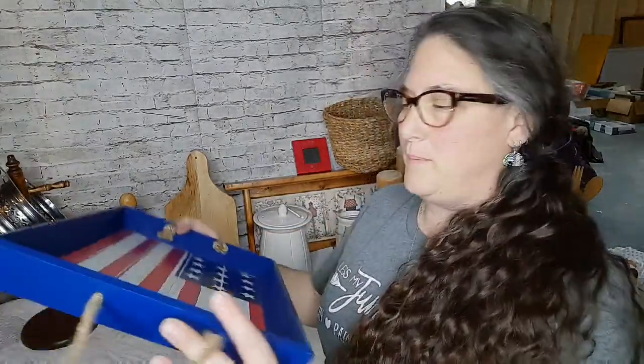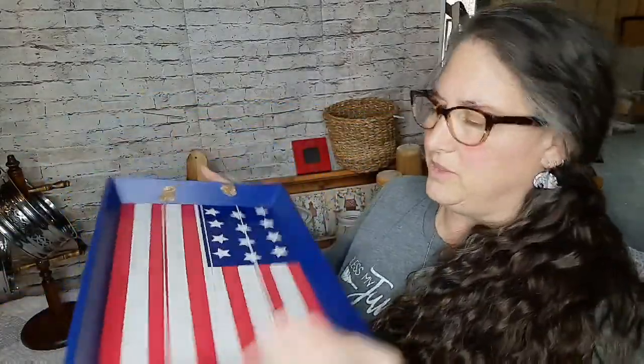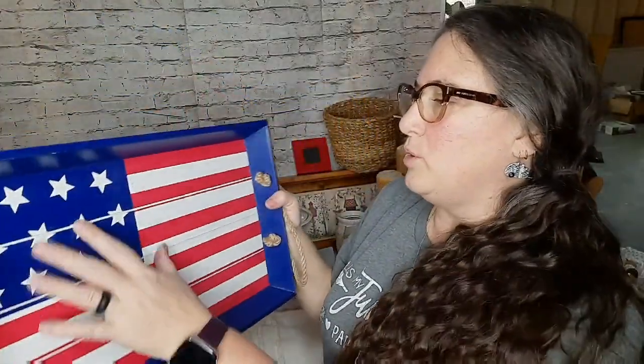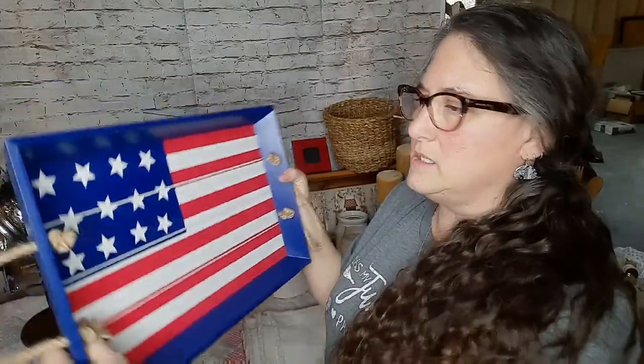So I picked this up. I thought this was really cute. It's just a tray with the little jute handles. It will not stay a flag. I'm sorry if you love the red, white, and blue, but I think this is going to be perfect. It has these little planks in here, so I'm not sure whether I'm going to decoupage something in it or just paint it and put a stamp or a stencil inside of it. But I will probably do something to make it a little toned down, a little more farmhouse look.